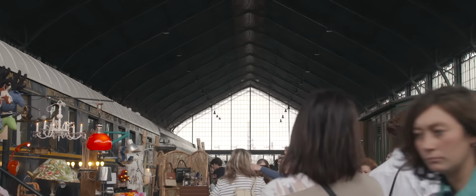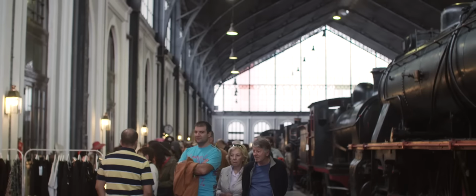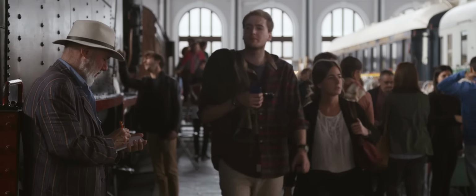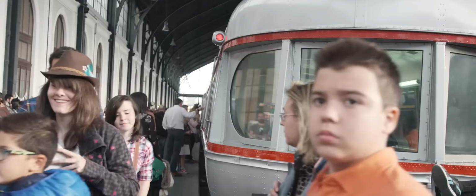The Mercado de Motores is a huge market that happens once a month in Madrid. It's actually in a train museum. So there were trains everywhere, there were vendors. I've never been in a place like that before.